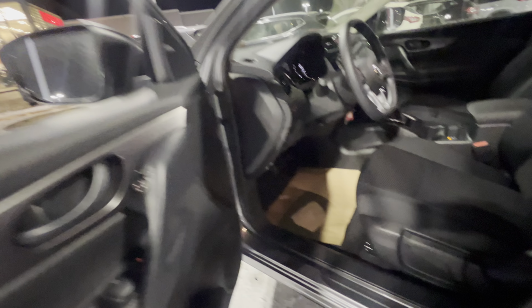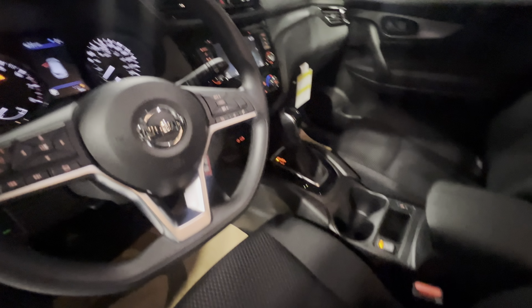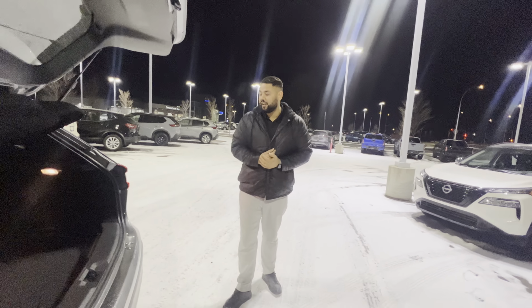Tons of room, backup camera, Apple CarPlay, Android Auto, heated seats as well. In the back here, tons of room for anybody coming along with you. It is an all-wheel drive and a big trunk as well. Rear proximity sensor as well to help with parking, so it will beep when you get too close to something.